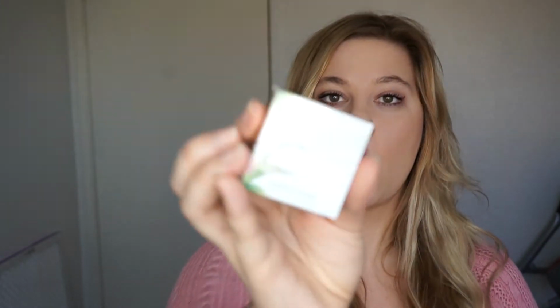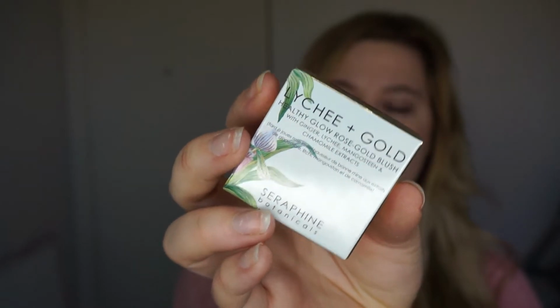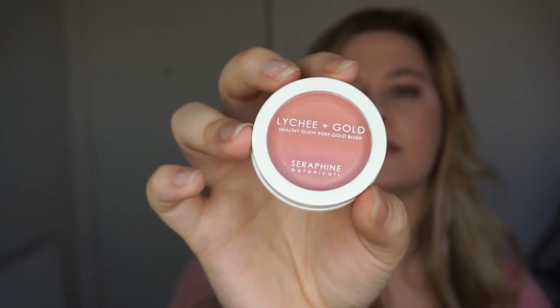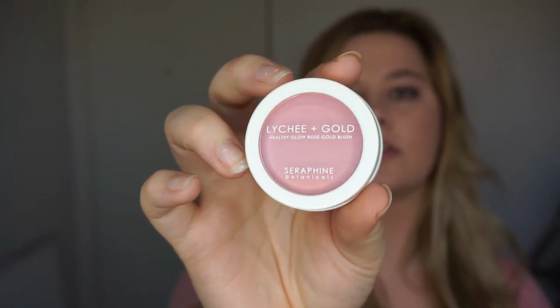First thing I'm seeing is Lychee and Gold Healthy Glow Rose Gold Blush. I love getting blush. I remember getting this brand before, not this exact thing, but this brand, and I really liked it. That looks so pretty. You guys can see that. It looks really, really pretty. Such a wearable color. And it's cruelty-free, vegan, gluten-free, and GMO-free.